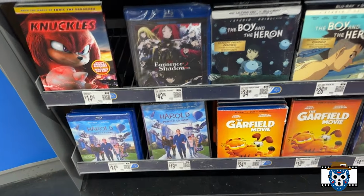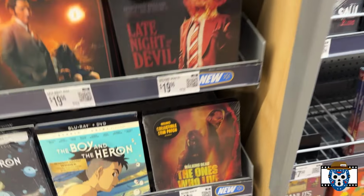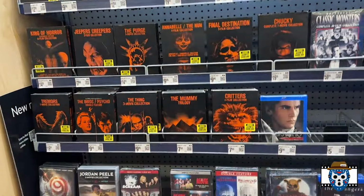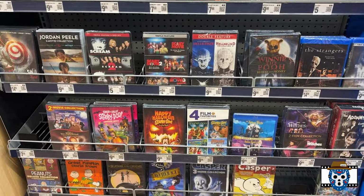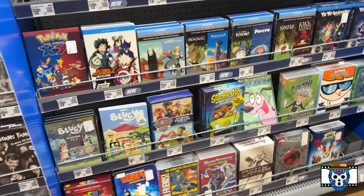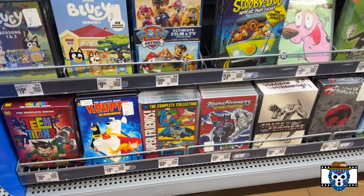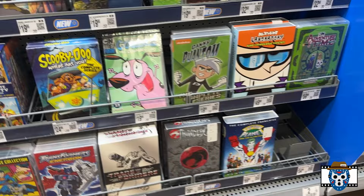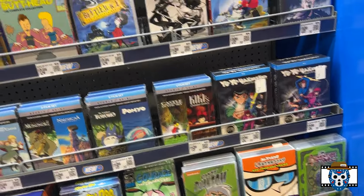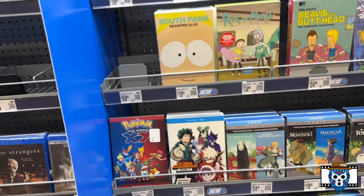Got Knuckles. Got If. Still got that The Ones Who Live Steelbook. I'm not going to go through this whole section. They still got their Halloween stuff up. That'll probably leave out of here pretty soon. They got quite a bit of animated stuff down there. That's the Super Friends set. Captain Planet. Got a bunch of the anime double features. Got South Park.